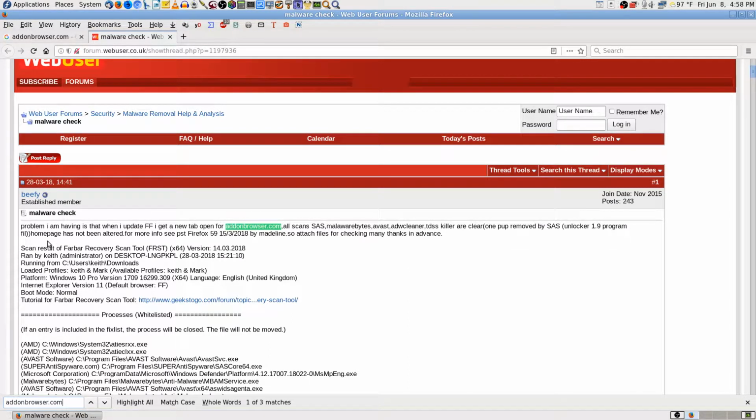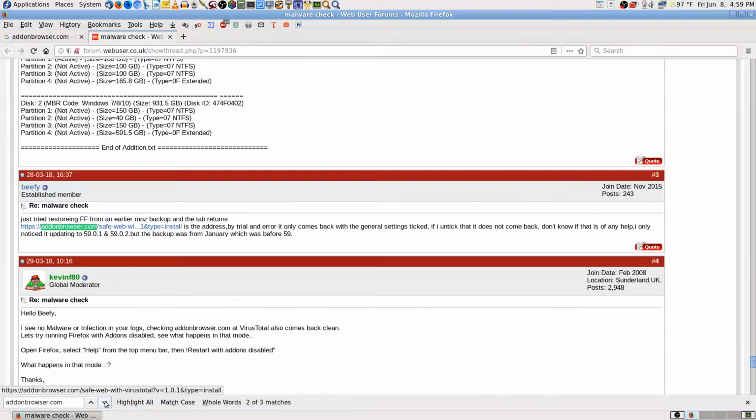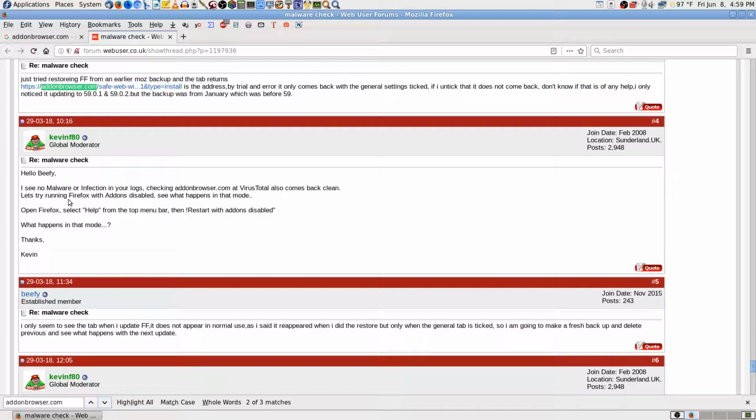Let's see, killer, 1 pipe removed, unlocker, 1.9 program. Homepage was not altered. Okay, this is his scan report. Let's skip on down. Let's see. See, no malware infection in your logs.